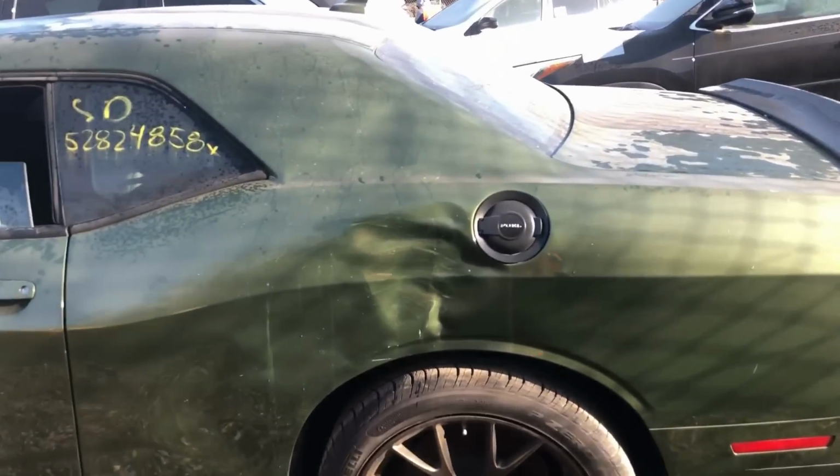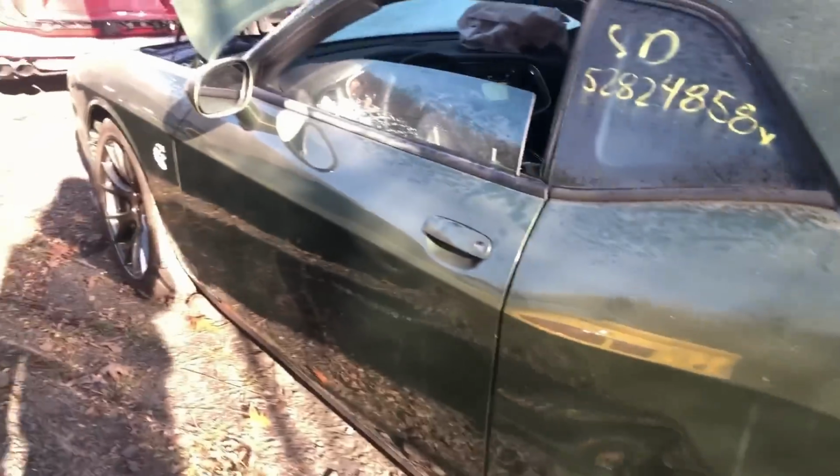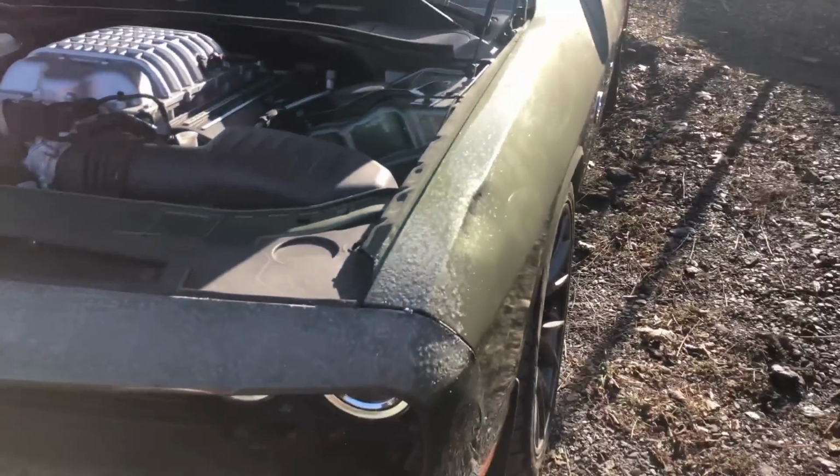What do you guys think of this damage? Rear quarter panel right here. And then a little bit of the front. Over here it's like zip tied.